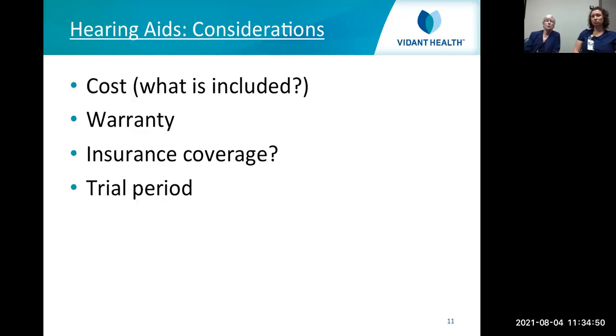It includes all of the professional service in doing the fitting, in doing the programming of the hearing aid, in counseling to be sure that you know how to put it in, take it out, take care of it, and use any of the other options that come with the hearing aid. That is all included in the cost.